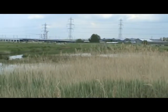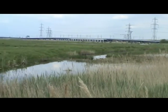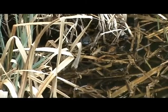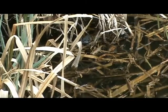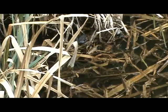And here we have two baby coots. And here is the elevated section of the Eurostar railway line heading towards Stratford. I'm told that somewhere down there's a frog looking at us. I can't see it for the life of me. Hey, froggy, froggy, froggy.